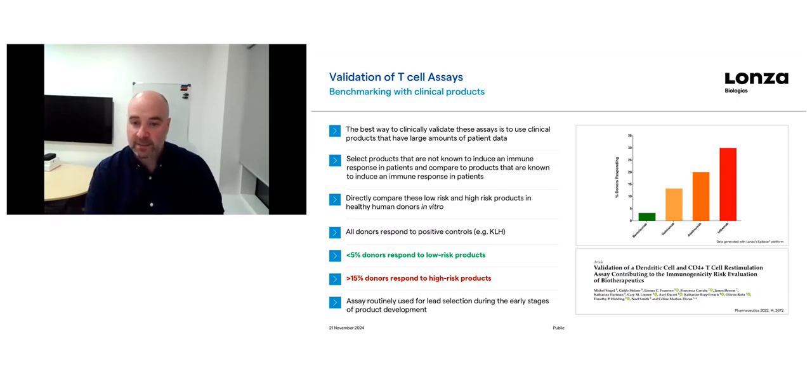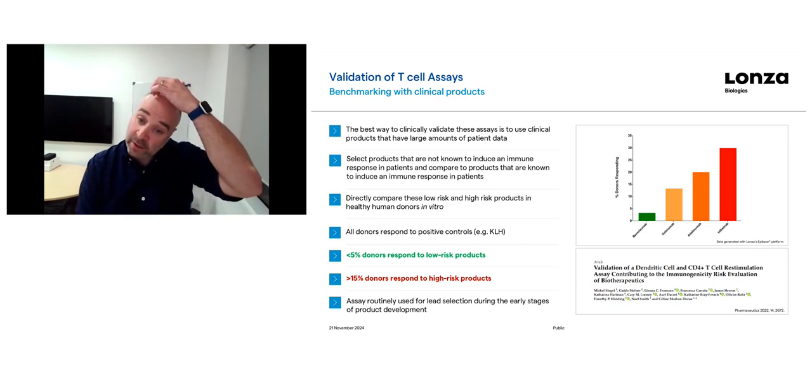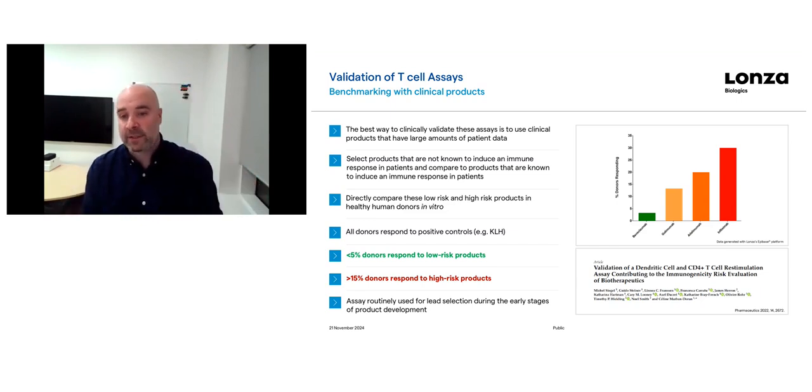Again, we've taken some antibodies that are known to be immunogenic in the clinic or known to be much less immunogenic in the clinic. So we've got infliximab at one end and bevacizumab at the other end. So you'd expect much fewer patients to raise antibodies against bevacizumab than infliximab, and you can see we see a nice difference in the percentage of donors that we have responding to those two products in this assay. So it's typically less than 5 or 10% for the low risk products, and then anything 15, 20 to 30% typically with those higher risk products.